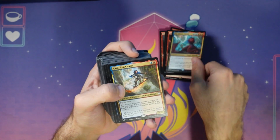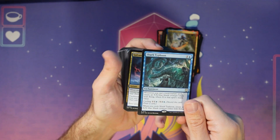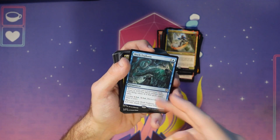We've got Niv-Mizzet, Kaza. Shark Typhoon. If you're casting a lot of non-creature spells, this is a great one to have. I love this card so much. You can always cycle it away to get a creature if you need. As a big Decree of Justice fan, this card speaks to me.